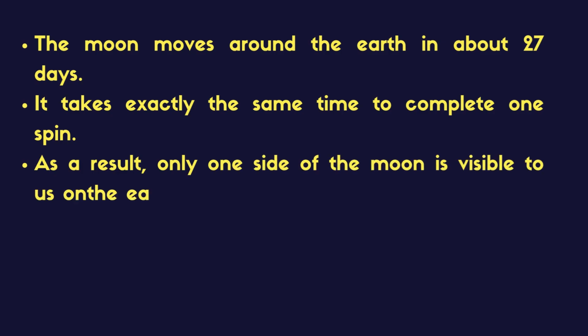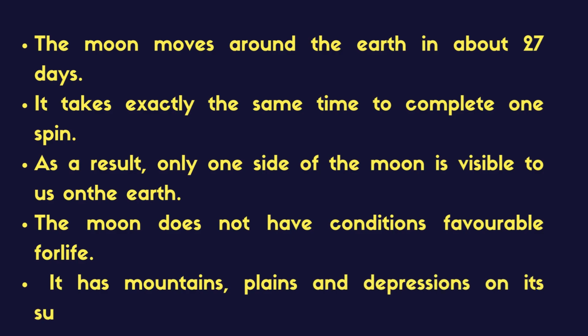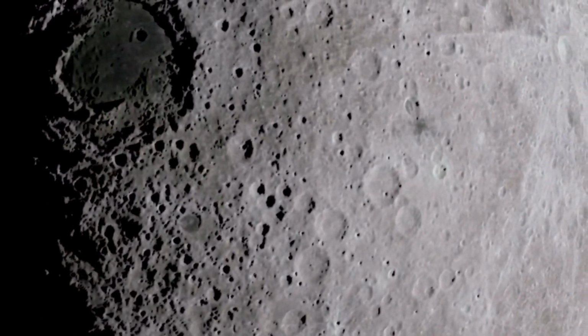Sure, it's got mountains, plains, and valleys, but it's not the kind of vacation spot where you can unpack a picnic basket and start a new life. Moon is a natural satellite.